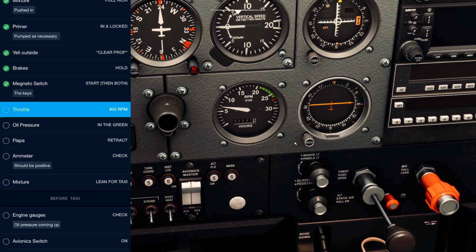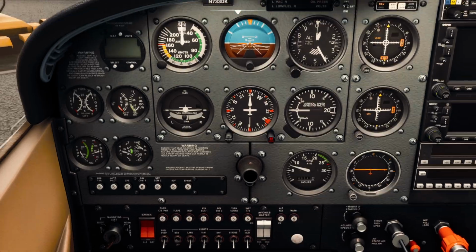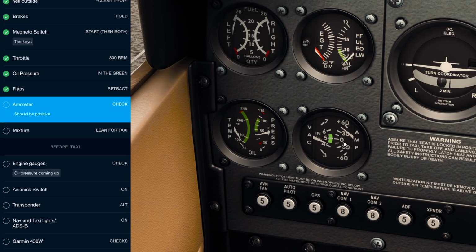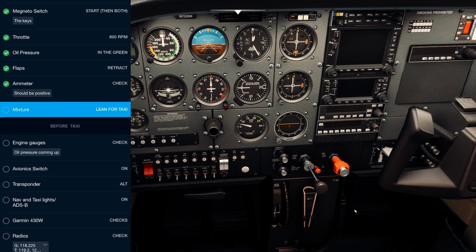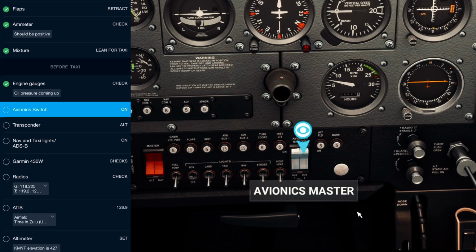Alright, we'll get our throttle set to around 800. Oil pressure is coming alive, oil temps waking up, those will be in the green in a second. Our flaps are retracted, visually we can see they are up, our ammeter is positive, and now our mixture will lean for taxi. Right about there. Alright, avionics switch is coming on.